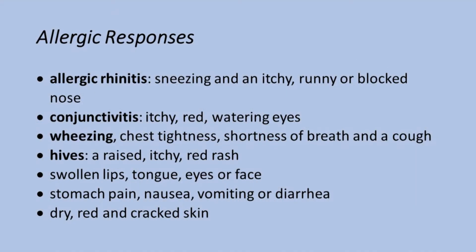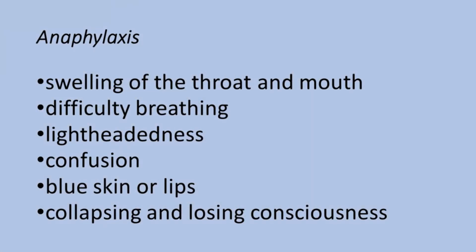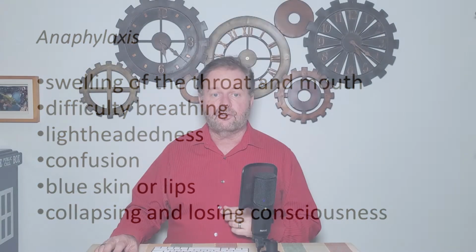response. The allergic response can include allergic rhinitis, that's sneezing and an itchy, runny nose, conjunctivitis, itchy, red, watering eyes, wheezing, chest tightness, shortness of breath, and cough, hives, itchy, red, raised rash, swollen lips, tongue, eyes, and face, stomach pain, nausea, vomiting, and diarrhea, dry, red, and cracked skin. Or the more serious symptoms can be anaphylaxis, which includes swelling of the throat and mouth, difficulty breathing, lightheadedness, confusion, blue skin and lips, and collapsing with loss of consciousness.